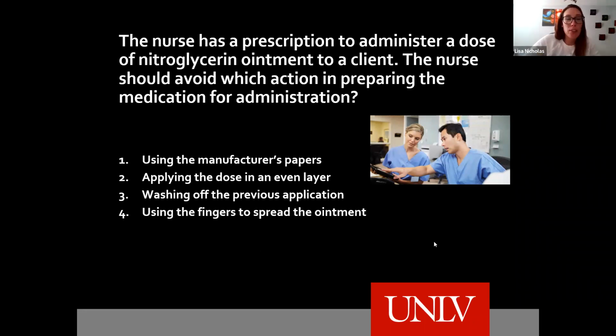Okay, beautiful. The majority of you chose number four, which is our correct answer. If you remember, level one, the skills lab, and we used that nitro ointment. It was on a paper, and the provider's order would be 1 inch of nitro ointment applied to patient topically once daily, or Q12 or Q3 hours, Q3 days, or whatever it was.